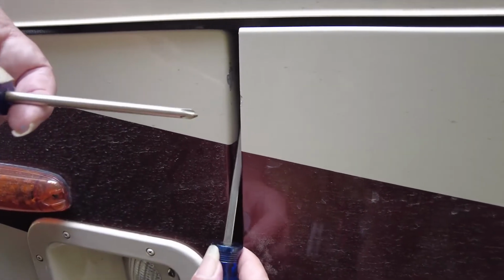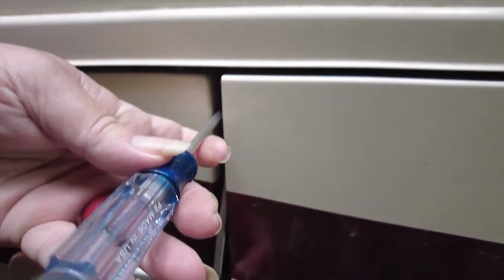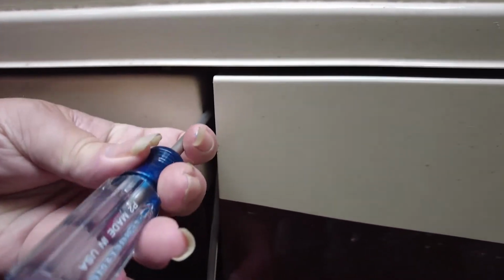So it's great if you have kids that can help you hold the light and work with your tools if they're really interested in doing these kind of things. I don't think you can see in there.